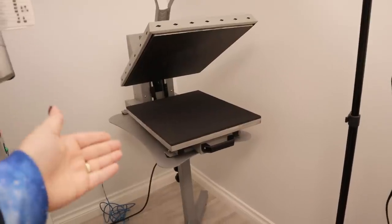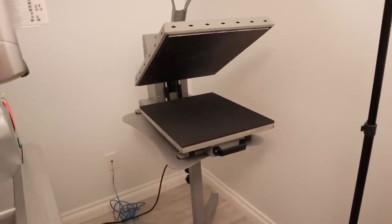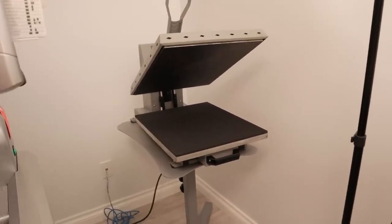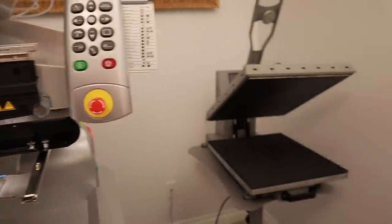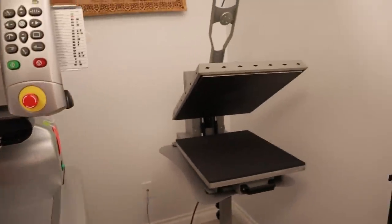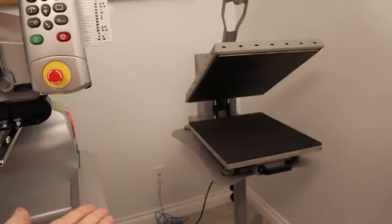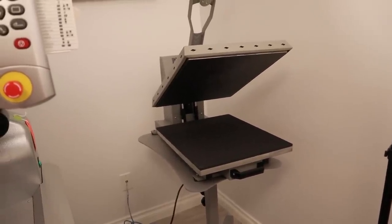I realize I have not mentioned this yet. I talked about it in the stream, but this is a heat press, and it's a huge, heavy-duty one. And the reason I have it is because the place I got the Melco from, Embroidery Systems Canada, saw my video about me getting the machine and everything, and they offered to give me this. This is a $1,500 heat press. Because I was talking about how I still need to get a heat press. And they just gave me one.